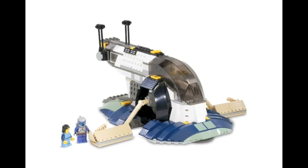We go on to the top 3, starting off at number 3. This is Jango Fett's Slave 1. Now this set, I wish Lego would remake, but it's an awesome set.